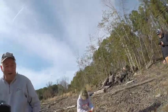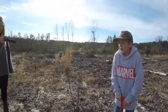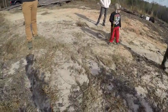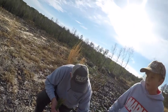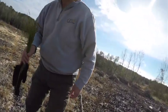Over there in the box. You want to go bring another tree? Use your muscles. Put your seedling in, and then we want to pack that hole. So now when I pull up on it, yes, that seedling's right where it needs to be.